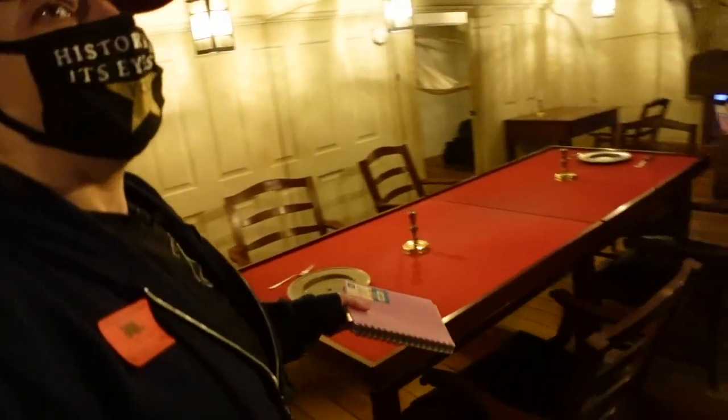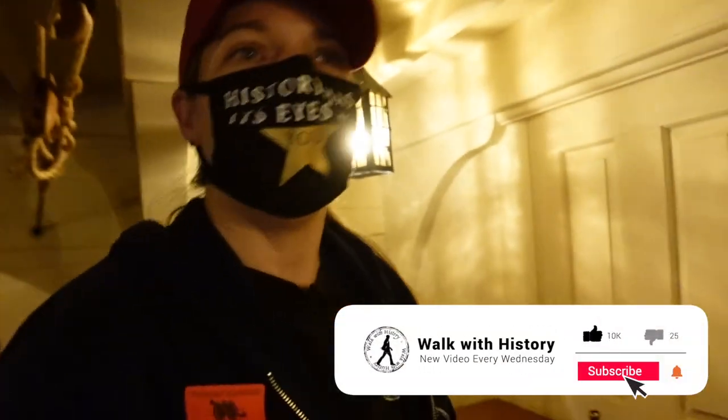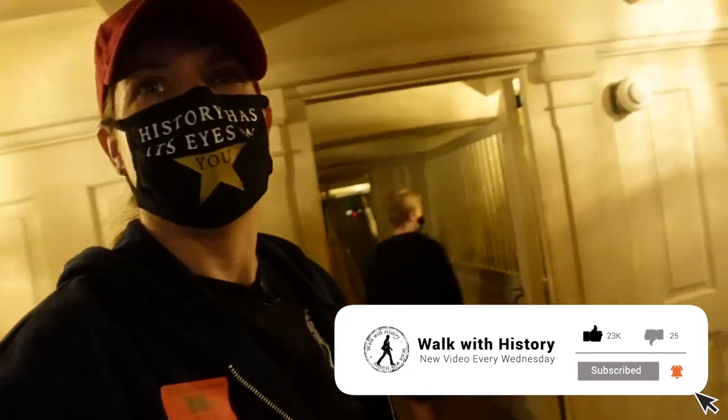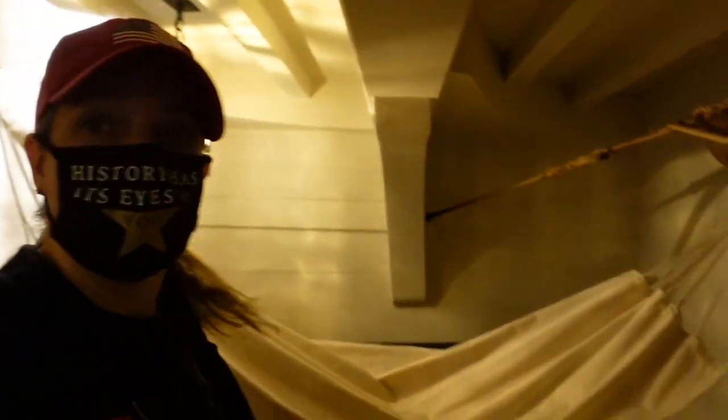So they have a really cool creation in here. This is the back of the ship, most likely the captain's quarters. So this is where the captain would sit and eat. The only person on the ship who's going to be afforded a room like this is the captain. So this is where the captain would more than likely be. And here is a recreation of what a typical sailor would get.